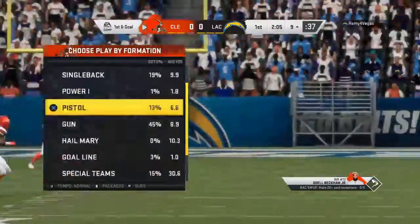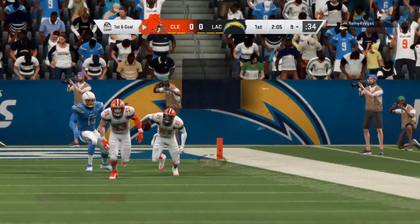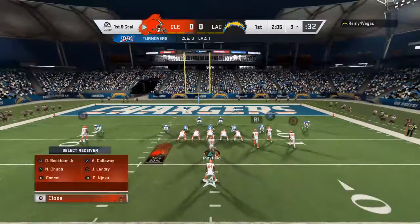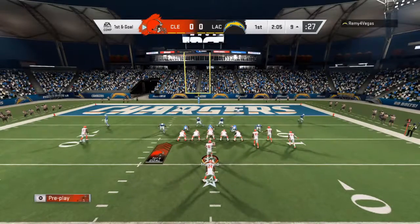Certainly not how they envisioned ending their opening drive here in the first quarter. Too many ones in this play. First quarter, first drive, first interception thrown. And that last one, that hurts. Hey, Haywood.